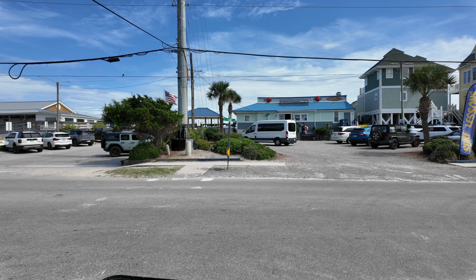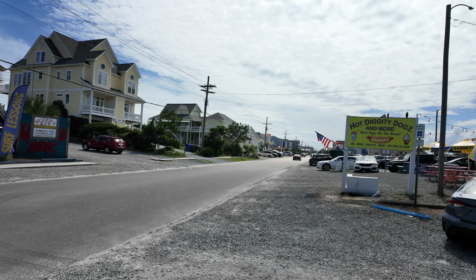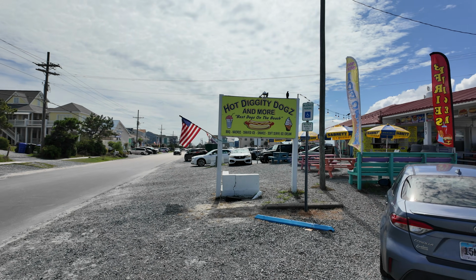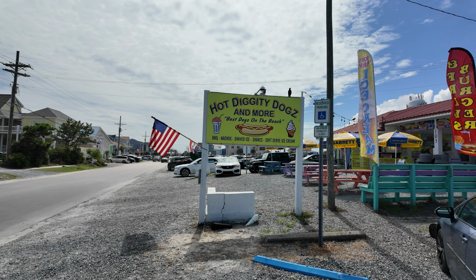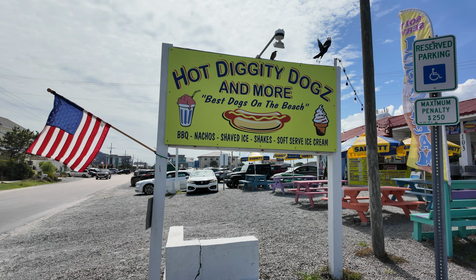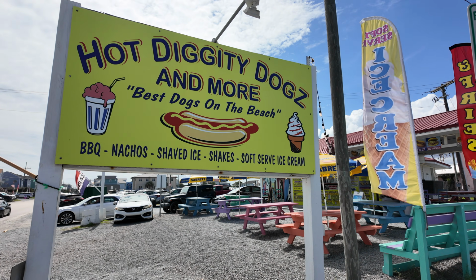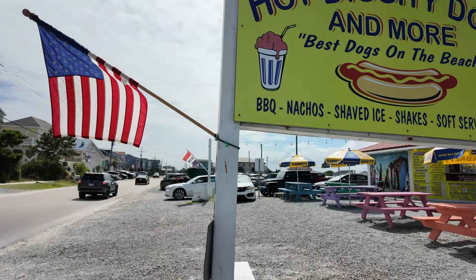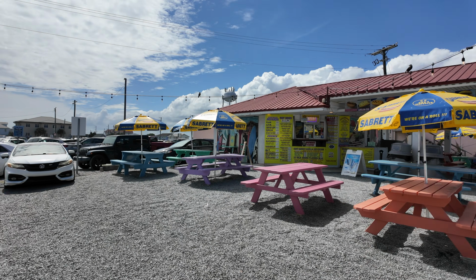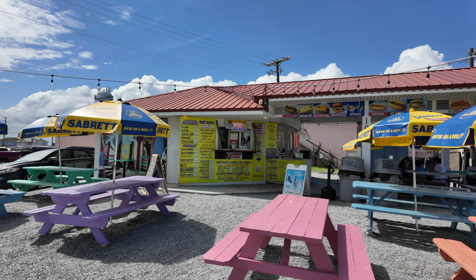Okay, so I'm right here on the corner of Roland Ave and South Shore Drive. We have one of my favorite comfort foods. We got a Hot Diggity Dogs and more. Best dogs on the beach. Have some ice cream. They got barbecued nachos, shaved ice shakes, soft serve ice cream. You know, all the fun stuff that you want or you probably desire after a nice long day here at the beach, catching some waves, getting some rays.